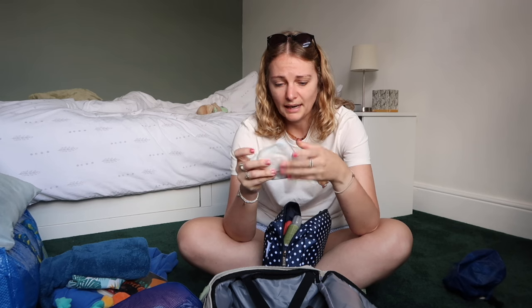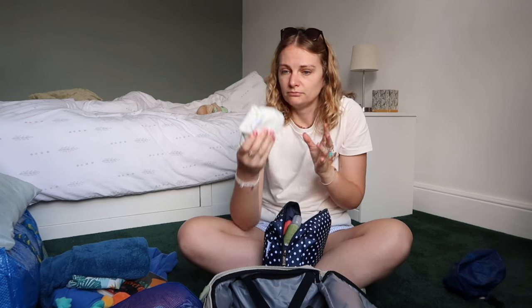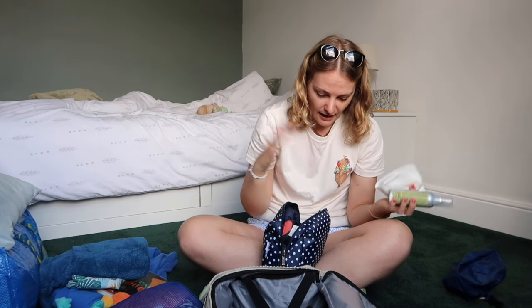Anyway, so I have a replacement. This is just a knockoff one from Amazon. It's a little white pouch that dries your shampoo bar and body wash bar inside it. I have bug spray because I imagine the midges are real at the moment. And then I have my usual stuff.